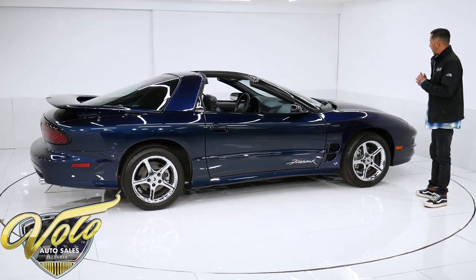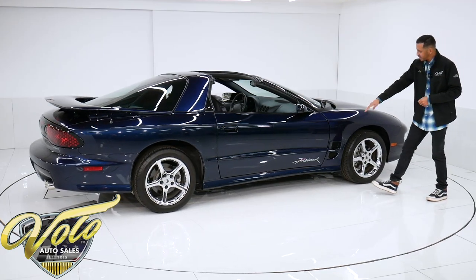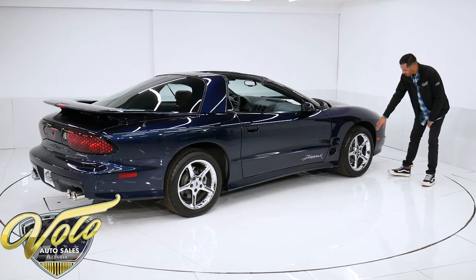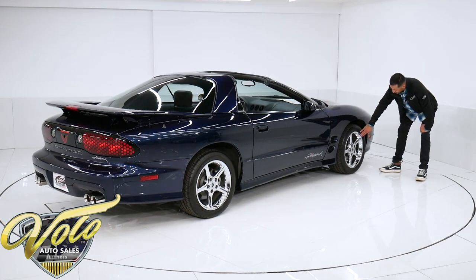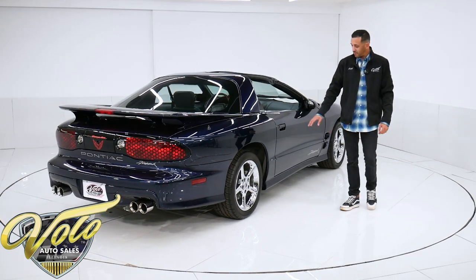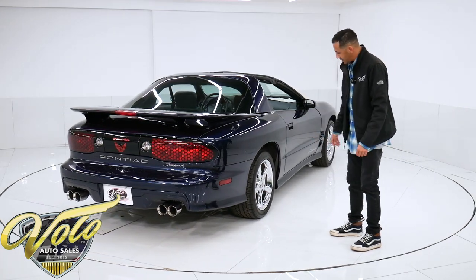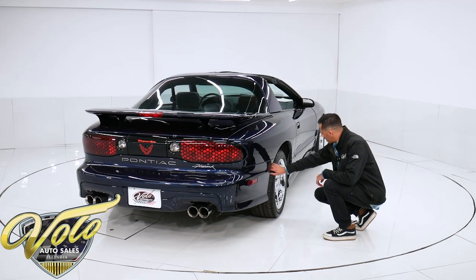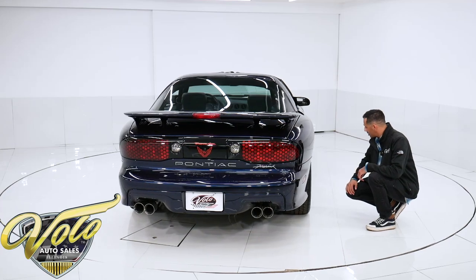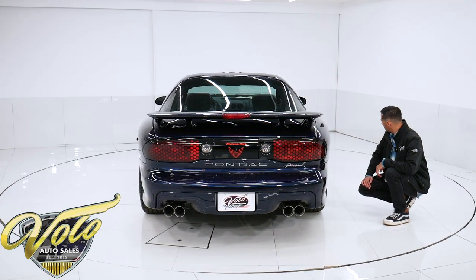Part of the Firehawk package, you're gonna get the Firehawk badging on the sides and the front grille. You have the upgraded chrome 17x9 Firehawk wheels. They're wrapped in a BF Goodrich all-season tire. The tread on these is excellent. The wheels themselves have no rashing or pitting, anything like that on the chrome faces.